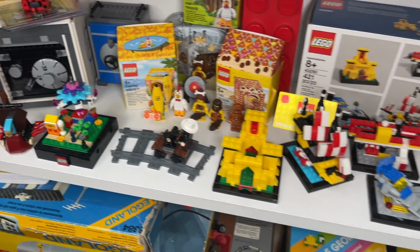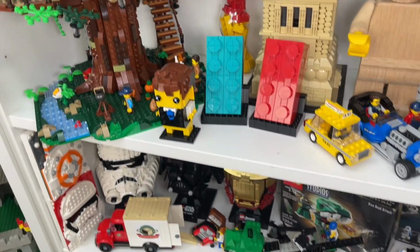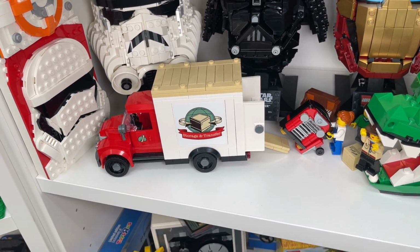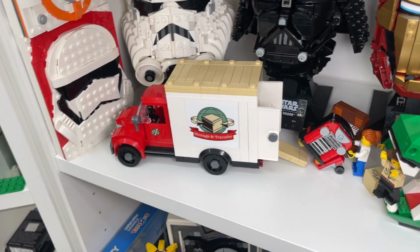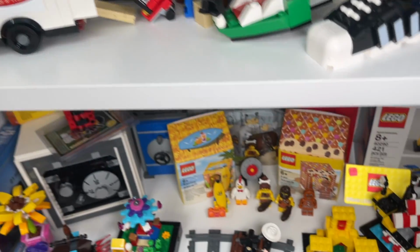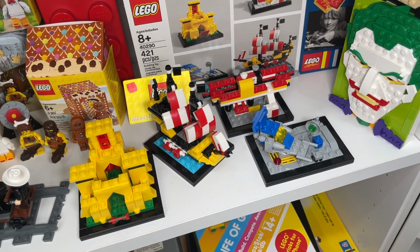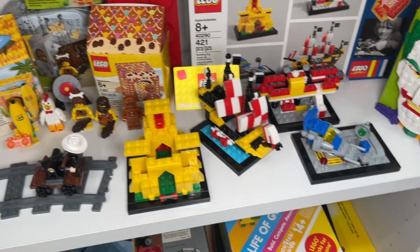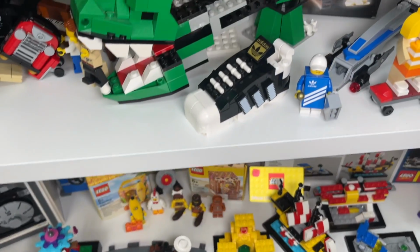Like I said, a bunch of the sets on these shelves are gift with purchases. You can see as I scroll over here. As for gift with purchases from this year, I do think that this moving van is definitely one of my favorites just because Lego did such a good job with it. I've moved a lot with my Lego, so it was really fun to see. I also back in the day really loved this gift with purchase, the 60 Years of the Lego Brick set, because it's got so many different things. These minifigures are always fun, but for me, gift with purchases are better when they are actual Lego sets.